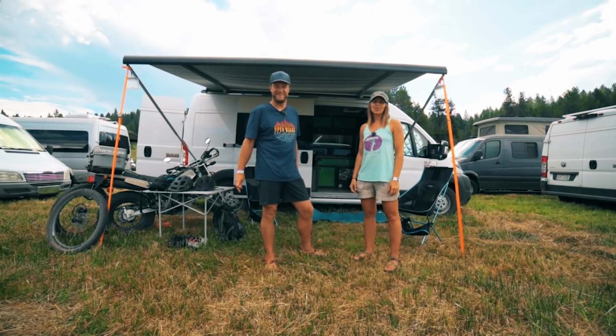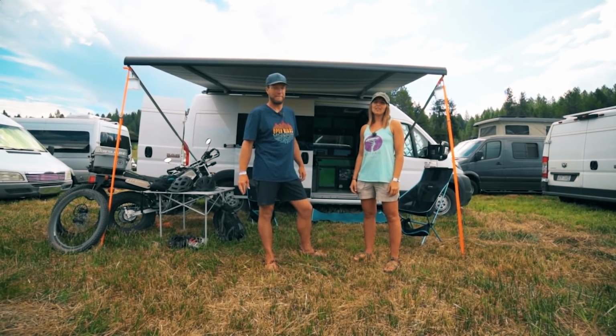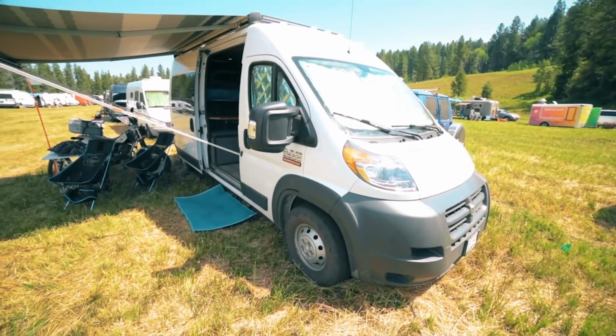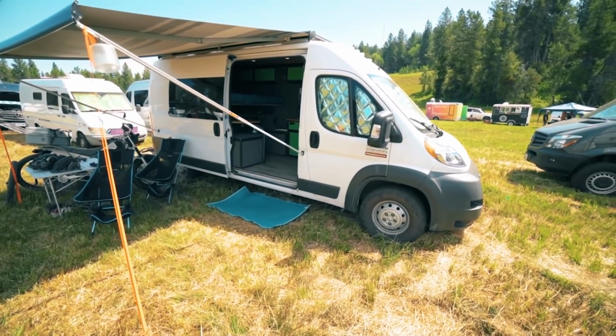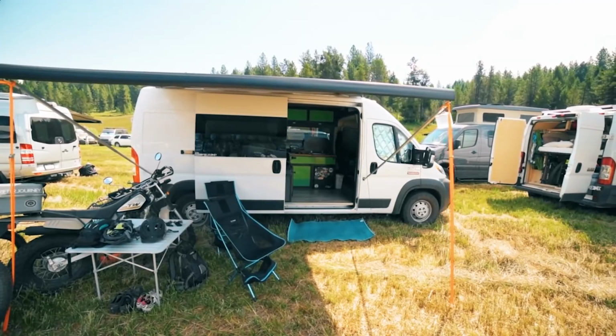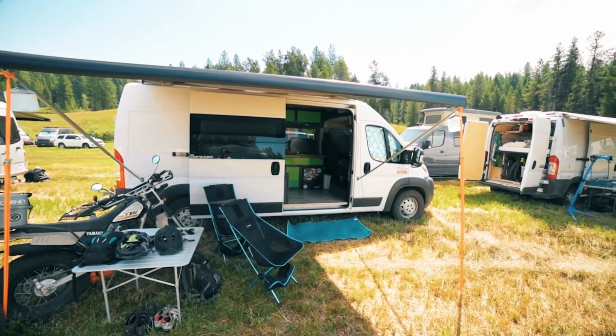Hey guys, we are Jess and Greg of Drifter.Journey on Instagram. We are excited to show you our Dodge Ram Promaster. It's a 2017, and we have been on the road since May of 2018, full-time living in our van.